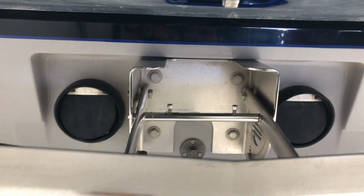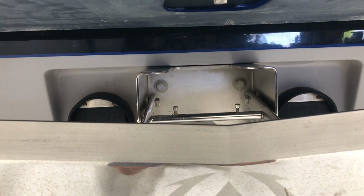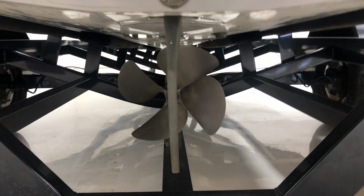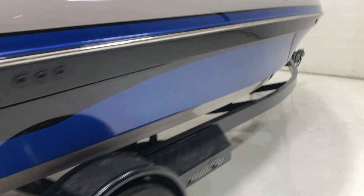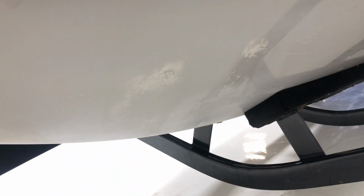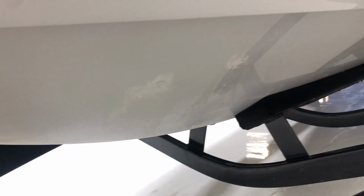And then a better look, you got your manual wedge with access through the door on the platform. Dual exhaust. Props in good shape. One other thing I wanted to point out before we hop in the interior is there is some hard water on the hull of the boat. Actually, you can't even really see it on this side. More apparent over here. So a little bit of hard water will come off, but we didn't do a full whole bottom clean on this.